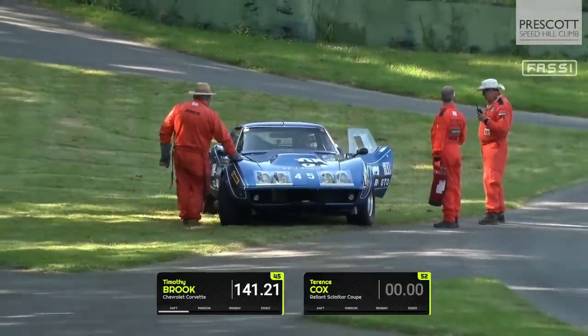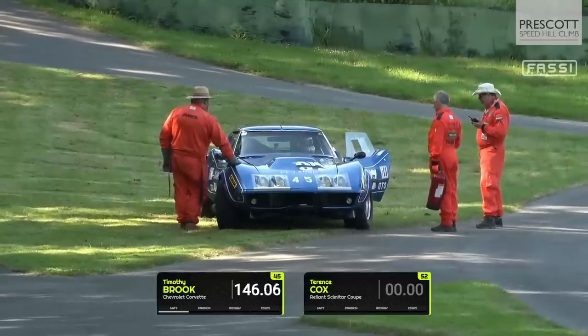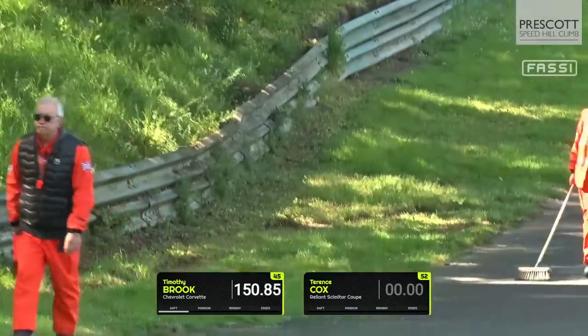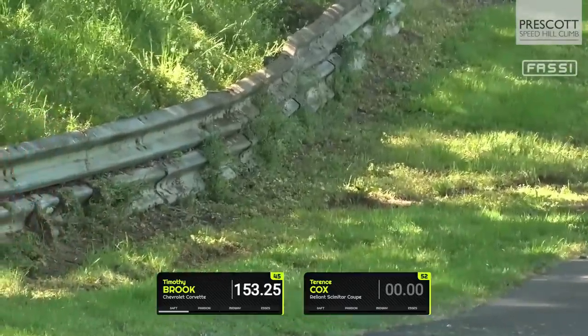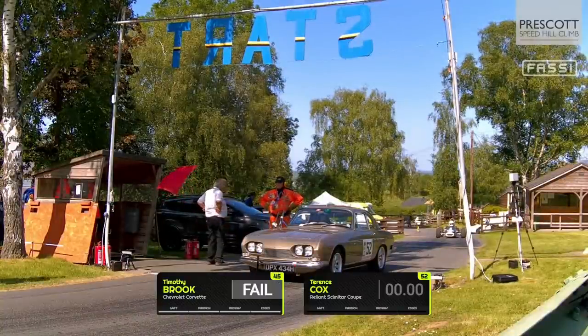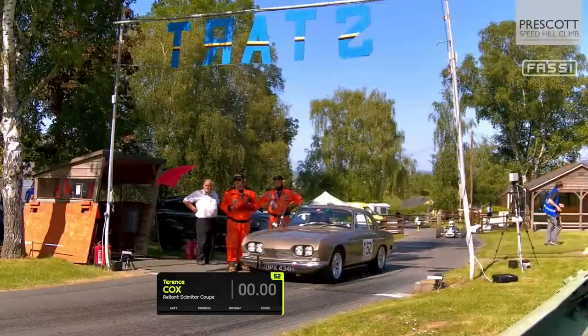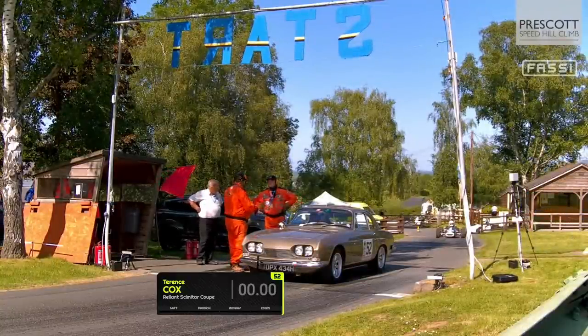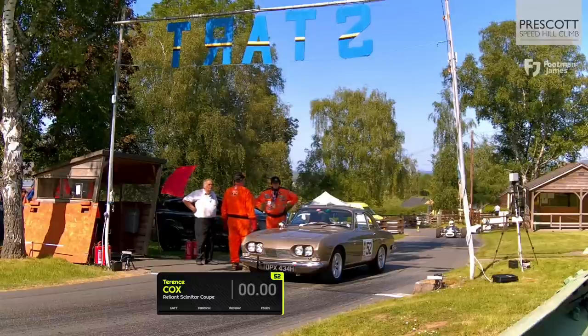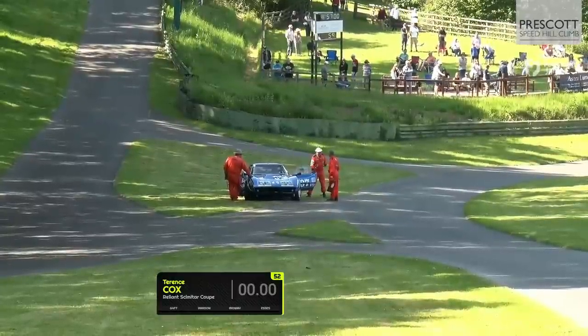So as I say, unfortunately it's going to be a failed second run then for Timothy Brook in the Chevrolet Corvette. Scott sits patiently on the start line in the Reliant Scimitar Coupe as we get confirmation that it is a fail then for car number 45, that Chevrolet, Timothy Brook at the wheel.